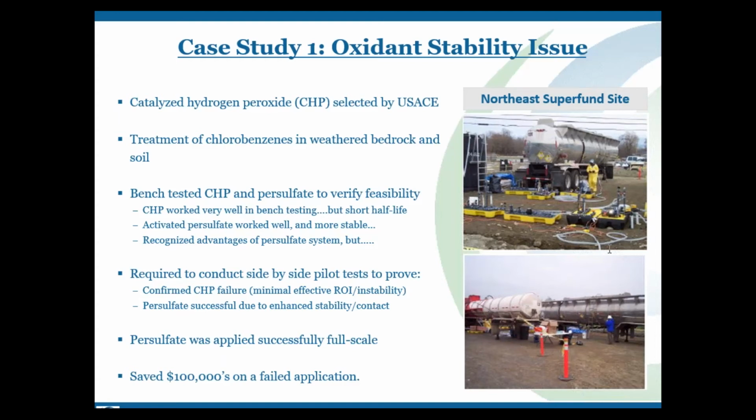CHP ended up working very well in the bench testing. However, it had a very short half-life. Activated persulfate worked well and was a lot more stable than CHP. The Army Corps still required us to conduct side-by-side pilot tests to prove the bench results. And the pilot test confirmed CHP failure, because of the short half-life, there was instability and minimal effective radius of influence. And it turned out persulfate was successful due to enhanced stability and contact with the soils and groundwaters away from the injection points. As it turned out, the thermally treated soils were not representative of the in situ soils. Ultimately, persulfate was applied successfully at the full scale, saving hundreds of thousands of dollars on a failed application.